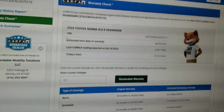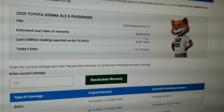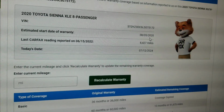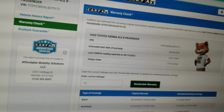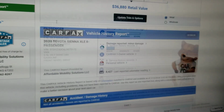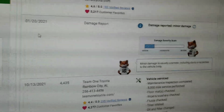I'm going to show you the warranty. Carfax shows the vehicle went into service August 5th of 2020. So it meets the specs to be under the full powertrain warranty from Toyota until August 5th, 2025, or 60,000 miles, whichever comes first. As we scroll down, it does show January 20th, 2021, so about 3.5 years ago.